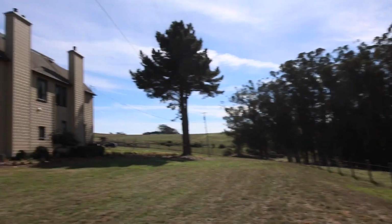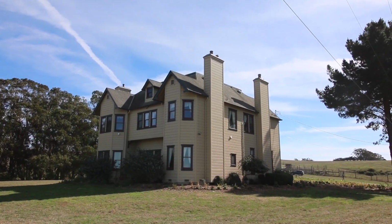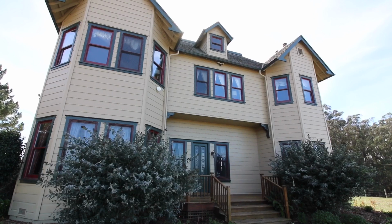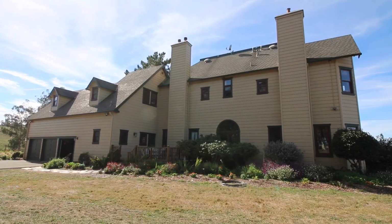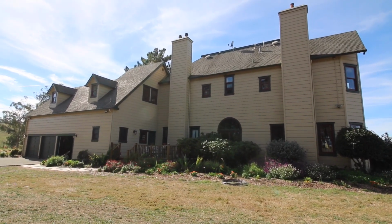I'm in the backyard, looking at the rear of the structure. At first glance you would assume this is the front, but it's not, although there is a door back here as well. Don't know the exact square footage, but this place is big. It'd be a heck of a place to reside.